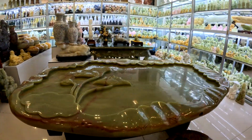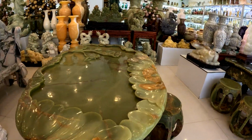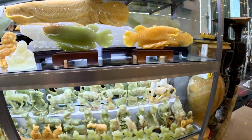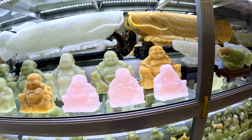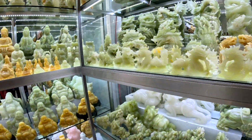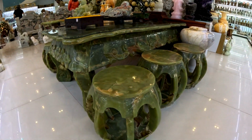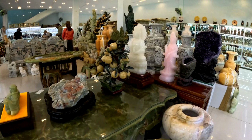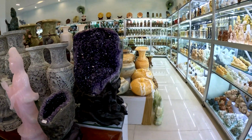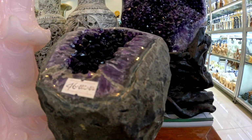Look at this table set. They ship all over the world, so anywhere can be shipped. You can order anything you want here, and they can ship it to you. So they got giant pieces, they got small pieces, they got tables and chairs, ornamental fruits, all made out of marble. And look at this. Wow. This one is 46 million right here.